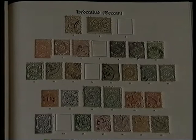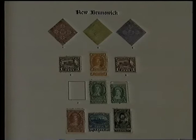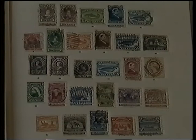A page of stamps from the Indian state of Hyderabad, and from Punch. A page of valuable early stamps of New Brunswick. This Atlantic schooner is from Newfoundland. And a page of other fine issues from the same country.